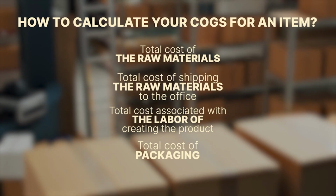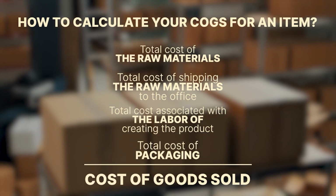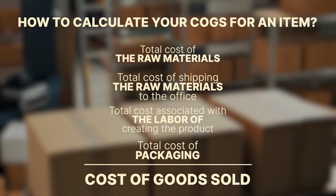And then finally, we factor in the total cost of packaging. So what is the total packaging cost before it ships to the customer? That includes our mailers, our product inserts, and a sticker. And for one unique product, we can come up with the cost of goods sold by adding all of these costs together.